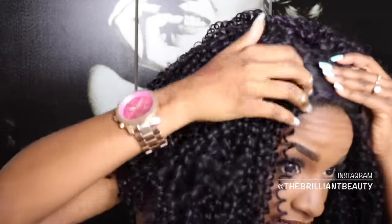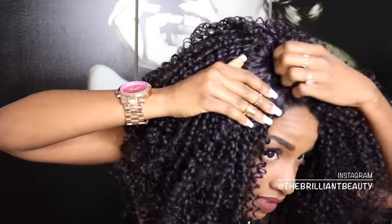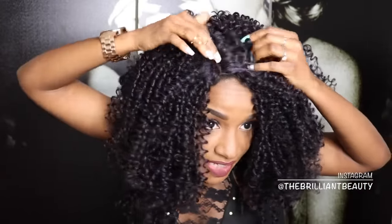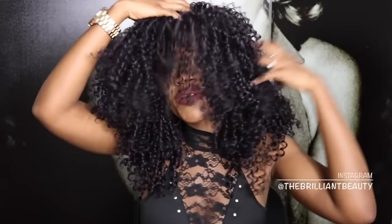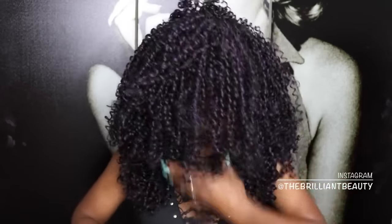Now I would say it says silk lace. Does say silk lace. I think it's like a silk underlay. It's not really silk on top. It's like lace right here and then it's silk on the bottom. Yeah. But I don't like this part because the part is like straight. It's not like kinky. And it's too perfect. So what I'm gonna do, I think I'm gonna wear it in my face. So I'm just gonna kind of cut the hair.